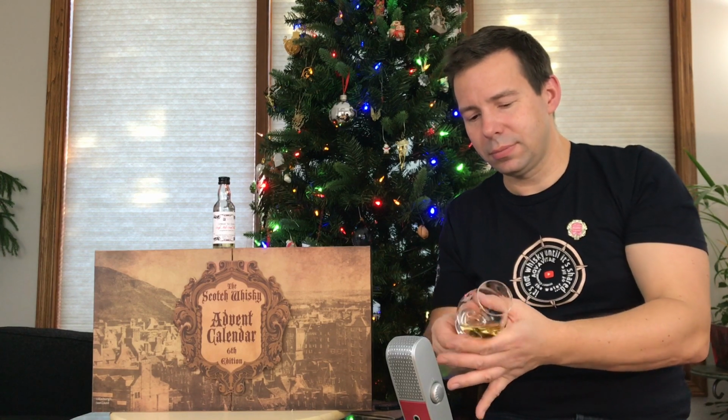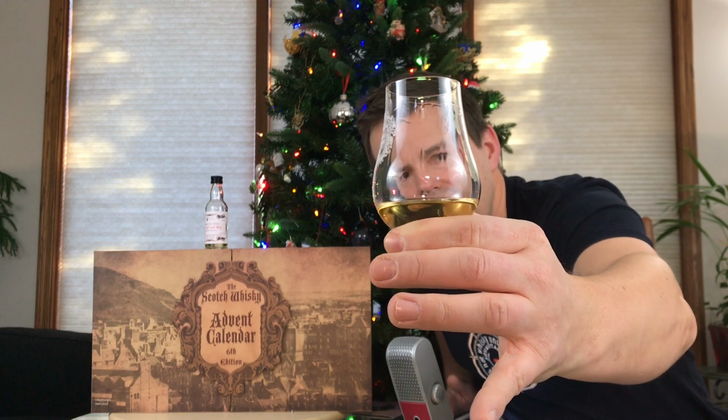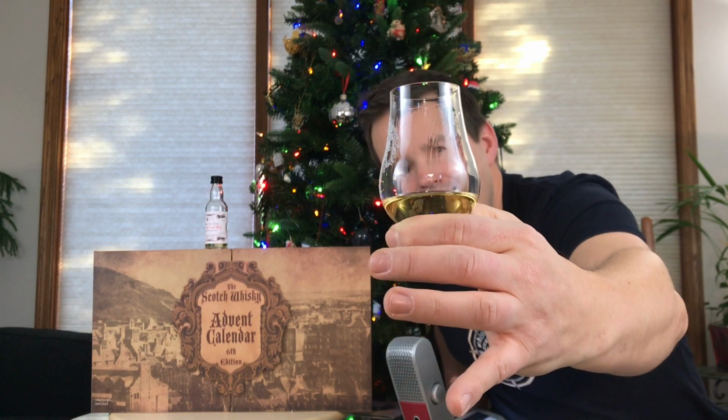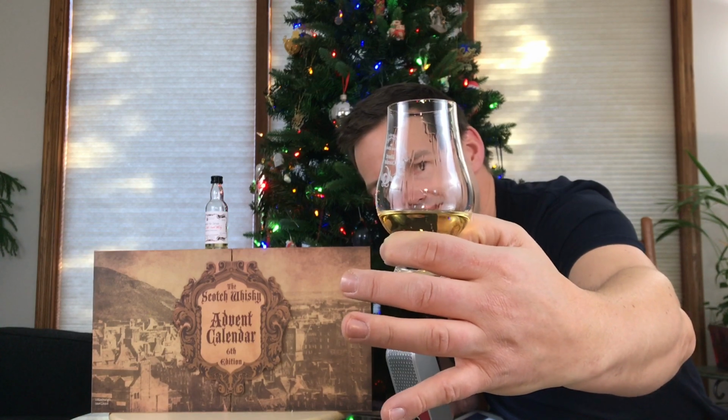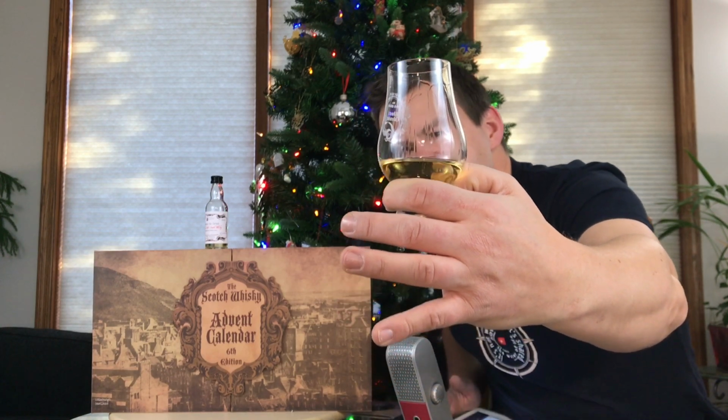Okay, let's check the legs out together. 46% ABV. It's a good strength. Let's see how it does with the legs. As one would expect, fairly quick legs, but they do hang on the glass nicely. So I'll probably expect a medium body, possibly a lighter bodied whiskey for this one.